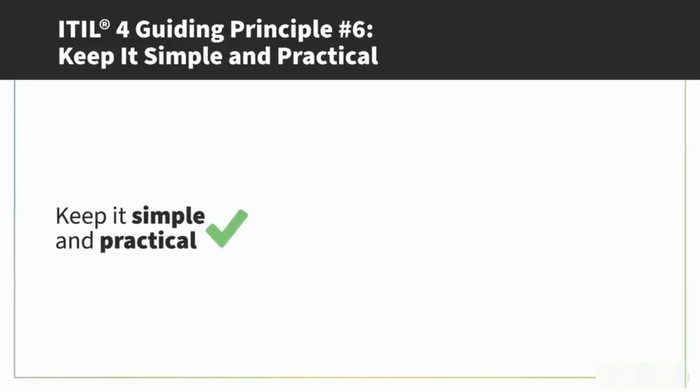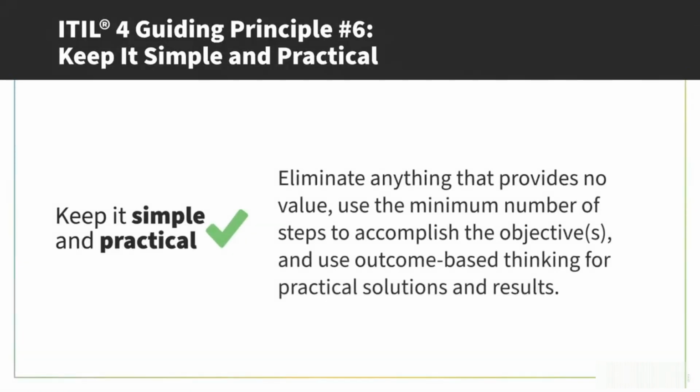Keep it simple and practical is the sixth ITIL 4 guiding principle. This principle is about eliminating unnecessary complexity and bloated ways of doing things that may help you achieve outcomes, but are inefficient. It's also about focusing on the ends, or outcomes, so that the why and the for whom of outcomes doesn't get lost in the shuffle of an overfocus on activities or means.